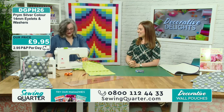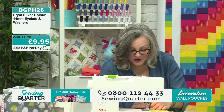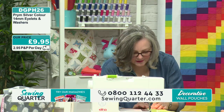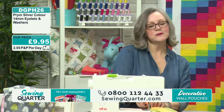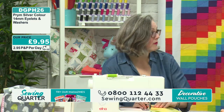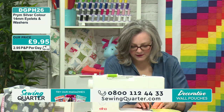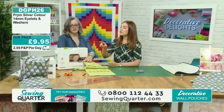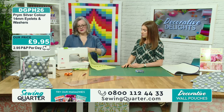And I think we've done one of those before as well, the buckety sort of bags. Yes. And they come in different sizes, but I think this is the first time I've actually used one that size. It's just lovely. If you're doing a laundry bag for a bathroom or something like that, it's quite chunky, really nice and chunky. And the silver is perfect for the grey and the green fabric, actually. It contrasts really nicely.